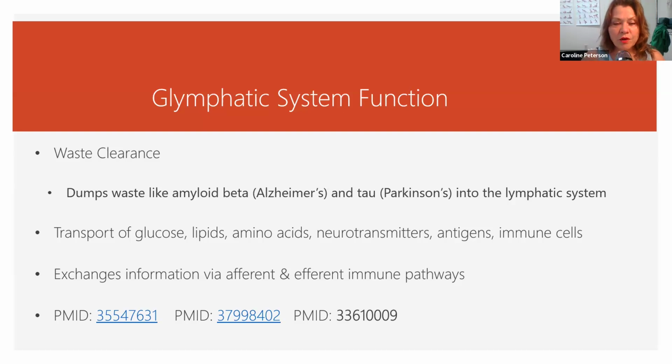The glymphatic system also is related to transporting fuel and nutrition like glucose, lipids, amino acids, neurotransmitters, antigens, and immune cells. So it's transporting nutrients and also components of the immune system. It's also an information system for the immune system. It picks up information in the brain, carries it out, and brings back helpers. So it has a lot of regulatory jobs that it's doing.